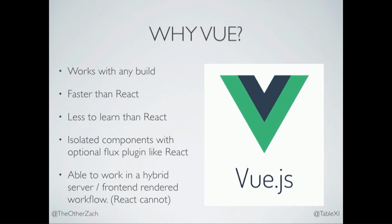You don't need to write JSX. You could also use JSX if you want to. Vue also uses isolated components, just like React, with an optional Flux plugin. And Vue allows you to use inline templates, which means you can start your user interface in Rails.